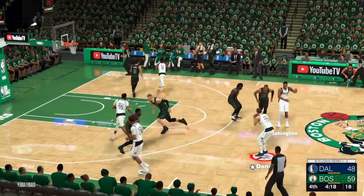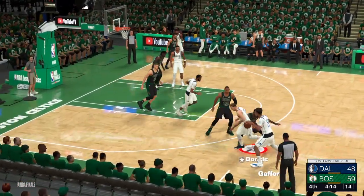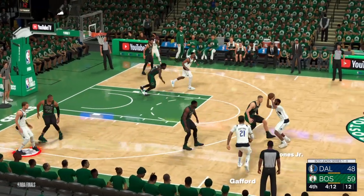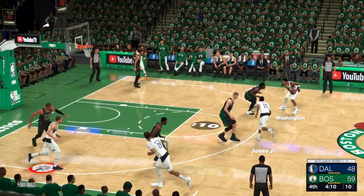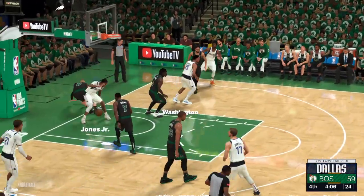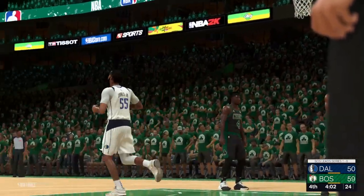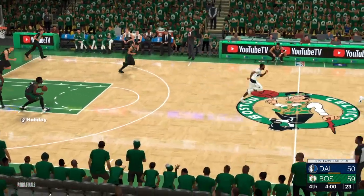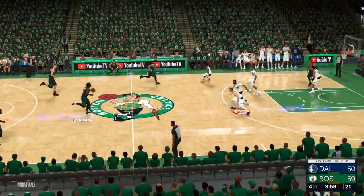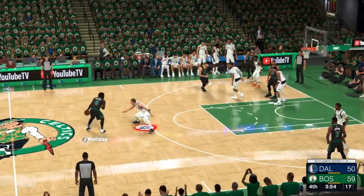Washington with the ball. Guarded now by Holiday. And here's Gafford. Washington outside. And he's going for the lob! This is how you force a defense to collapse. Kick the ball right inside. James Washington. And so it's Holiday who brings up the ball for the Celtics. They've led by as many as 14.